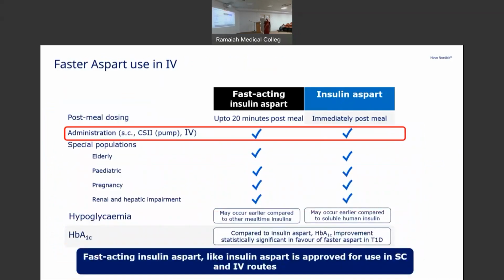And we now also have another form of analog insulin, which is the faster acting aspart. What is the difference between this insulin and, let's say, the normal aspart, which is more rapid? First time it is highlighted. So you can even give it right after meal. Of course, NovoRapid also can be given right after meal, but this can even be given 20 minutes after meal.